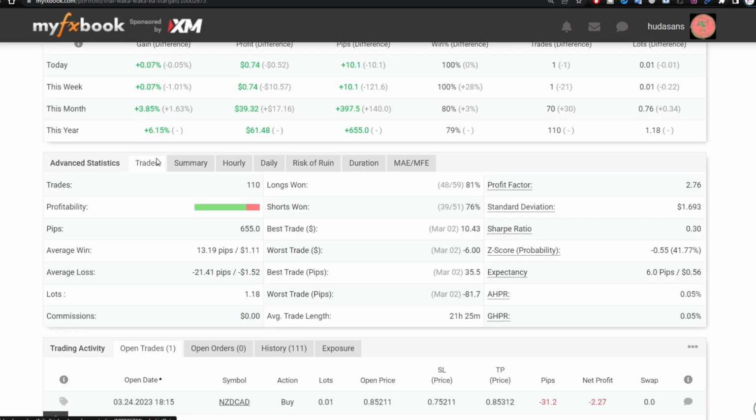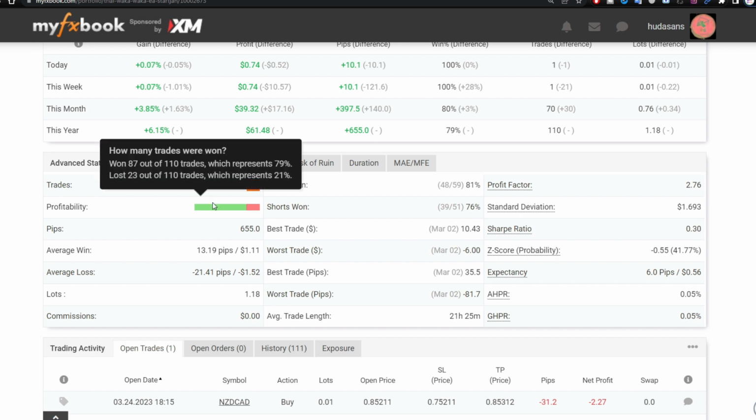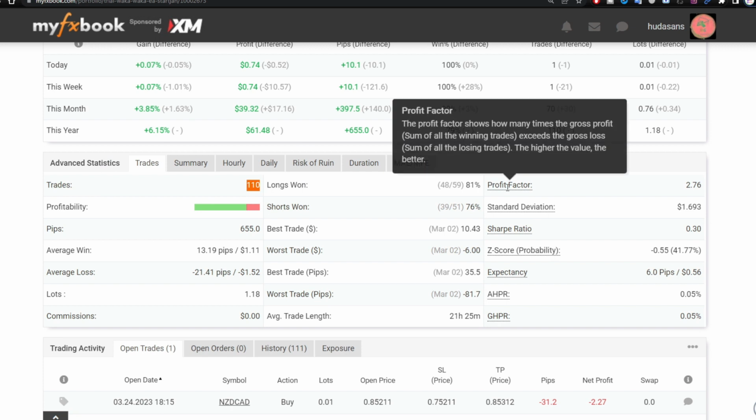Total trading for almost 7 weeks, as many as 110 transactions, with a profit ratio of 79%. Profit factor at 2.76. And the average trading duration is over 21 hours.